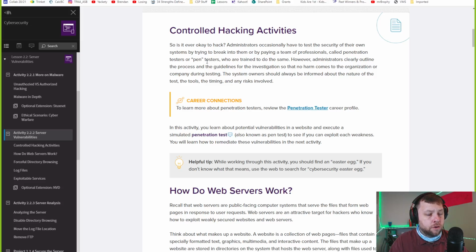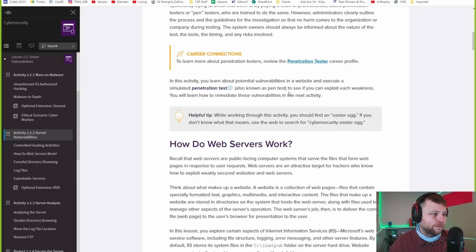These people are trained to come in and check out a system. However, administrators clearly outline the process and guidelines for the investigation, so no harm comes. So these people that are hired are trying to make sure that you're not doing anything bad. I mean, they know what you're doing. You're not stealing things, duh. They have rules to follow.